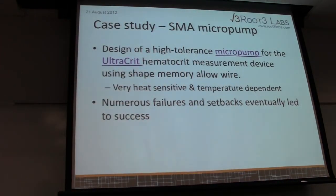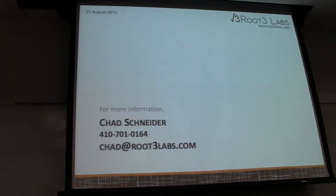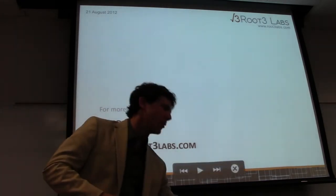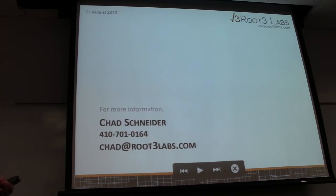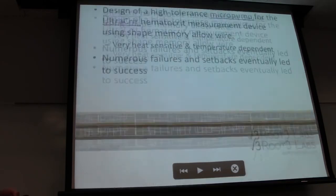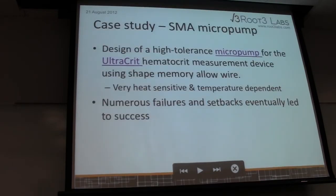So we started off with the idea that we would integrate an off-the-shelf component. So I'm looking at solenoids, I'm looking at micropumps, and everything is much more expensive than we're looking at. We have a very tight budget, and it also requires a lot more power than we like to give. So the device is a handheld device, it's battery powered, so we also have a very tight power budget. So I want to create something that is going to meet those needs.